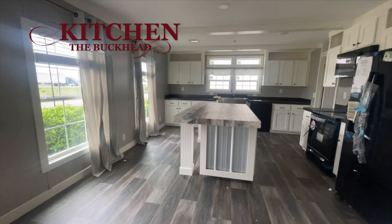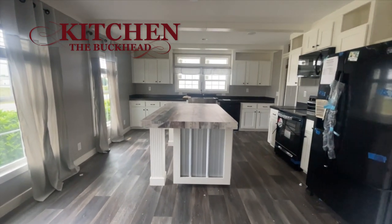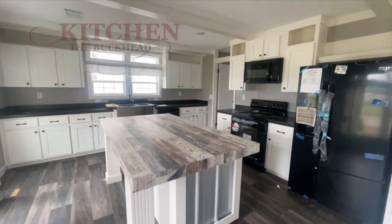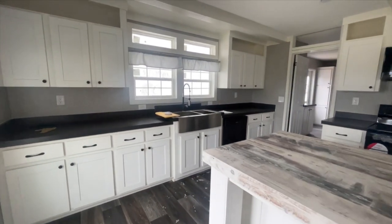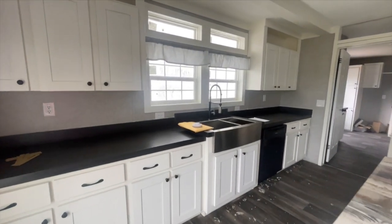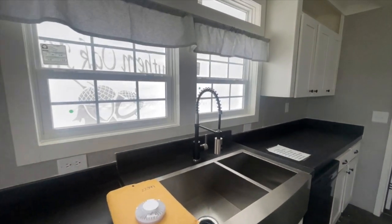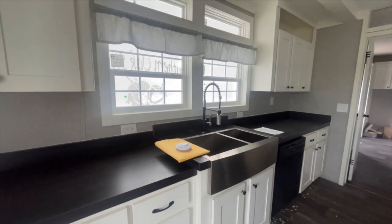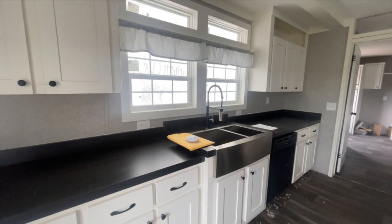You have the tin here on the bottom, which is complementing the tin on the entertainment center. And you have lots of storage space in this kitchen. We'll walk around and look at it. Love that they have the darker countertops in here as well. You have two windows that you can look out of when you're doing the dishes. Nice industrial sink and faucet.